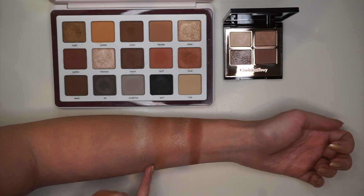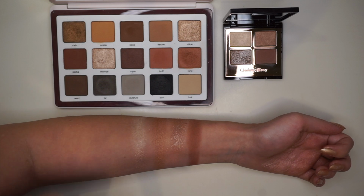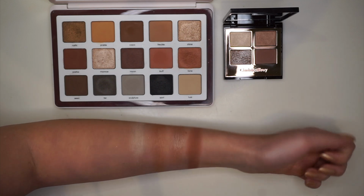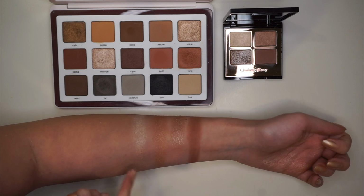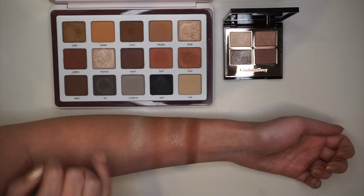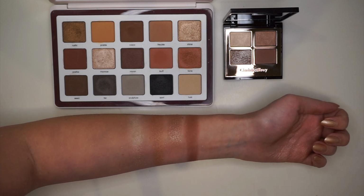And then for the first shimmer here, which is a deeper shimmer, I decided to go with the shade Shine, which is a little bit more golden tone, but a similar kind of vibe. And then for the lighter shade here, again, it's a little bit deeper and a little bit warmer. We have the shade Monroe. So similar shades, but again, not exact.